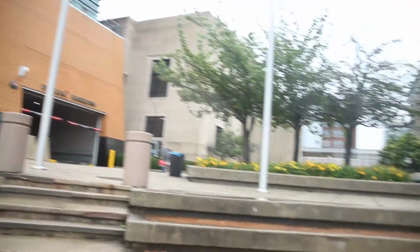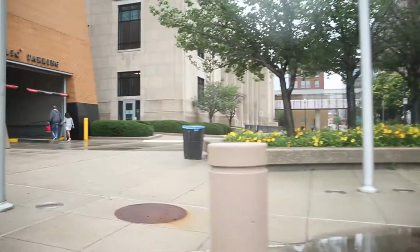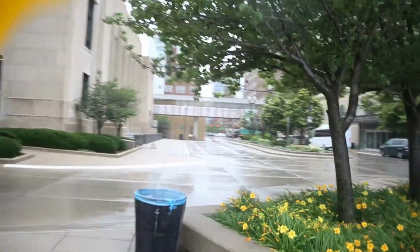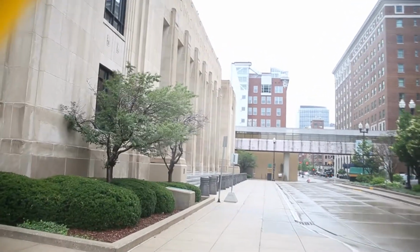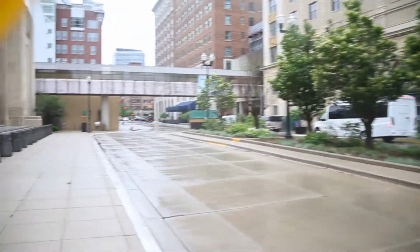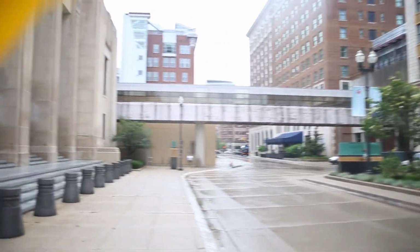This is the Amway Convention Center here on the left. And again, the little overpass you see in the distance there is the Grand Rapids Skywalk. Excuse me, it's the Voss Place Convention Center. I said Amway.